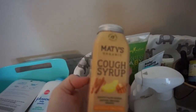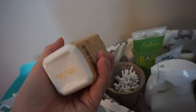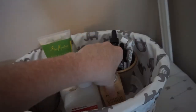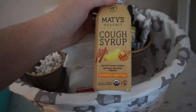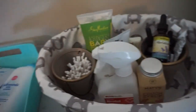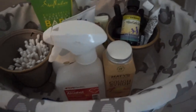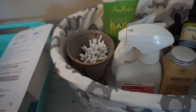What else do I have in here that I love? This stuff is actually really great. This Maddie's Organic Cough Syrup, super, super good. They have one for morning, for daytime, and for night. This is another fantastic thing. I usually don't like to suppress the cough, but since this one has these ingredients in it, this actually breaks up the cough in their chest and doesn't allow it to settle. So that's why I like that. It does soothe as well, but it also breaks it up, so it's not just sitting there.